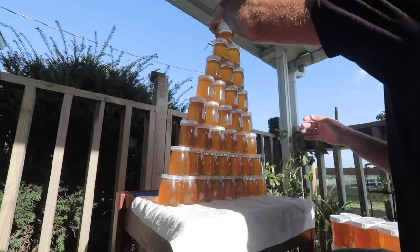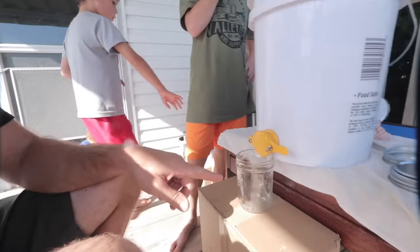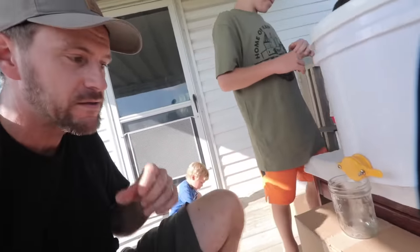All right, we've got about 30 of these smaller jars all completed. They look amazing. And now we need to work on our quart jars. This is a little over twice the amount of honey going into these. So let's start pouring some honey.